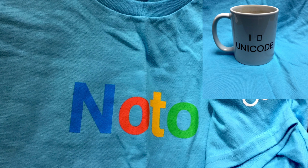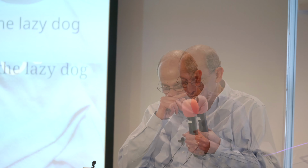I'm sure you've all had the pleasant experience of typing in a character that's not in your font and getting this square instead. Well, people started calling these squares tofus. So tofu, like a cube of tofu. And the idea behind the Noto project was no tofu.